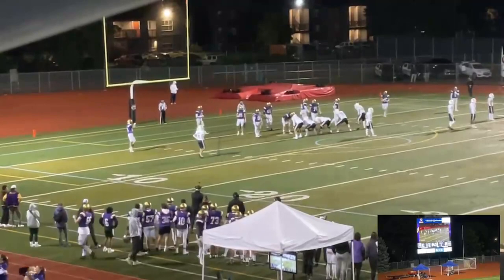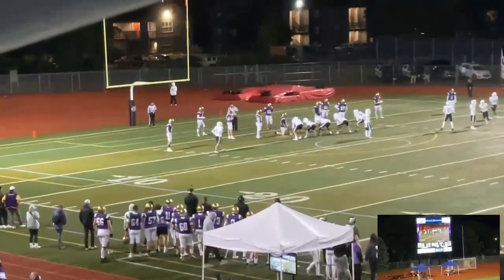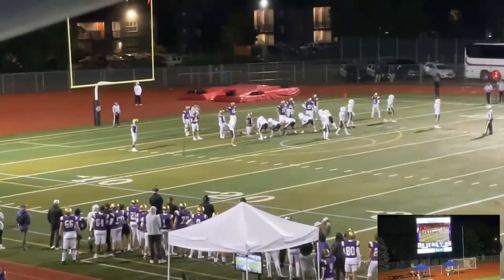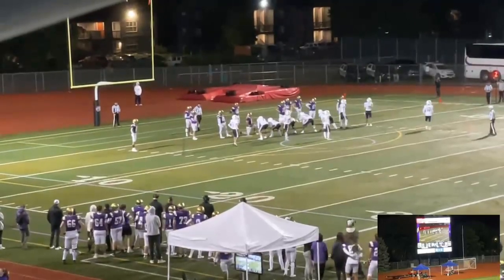5 minutes left in the game. Lambkins up by 3. Cherokee Trail on the doorstep. See if they can keep out of the end zone and have to try a field goal.